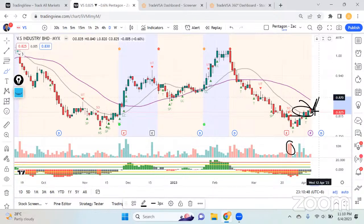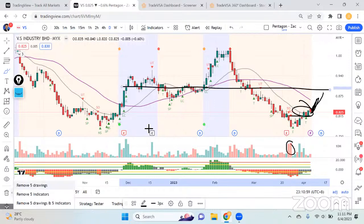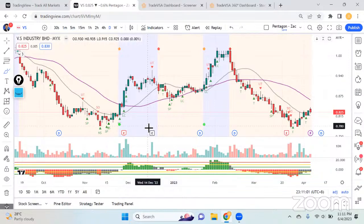So again, watch out if there is any sign like a UT, or maybe they are trying the next support level. So pull your shot on that. But I think the so-called short-term technical rebound will happen from here.